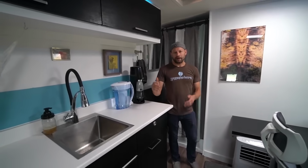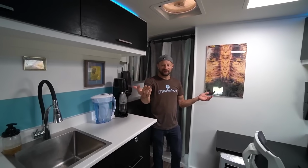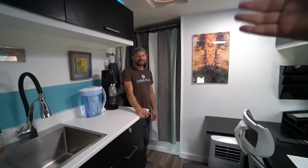Yeah, so, crappy work truck vibe on the outside, studio apartment vibe on the inside as well. Studio apartment vibe, I love that. All right, so we normally work front to back, but we just entered the front. Let's work from the back forward.